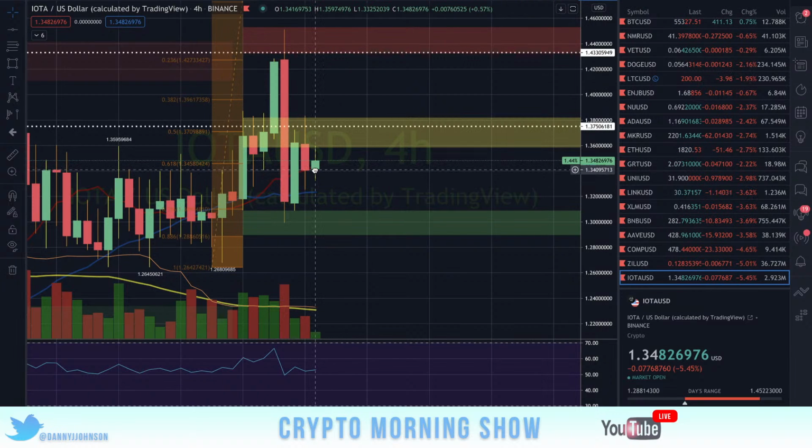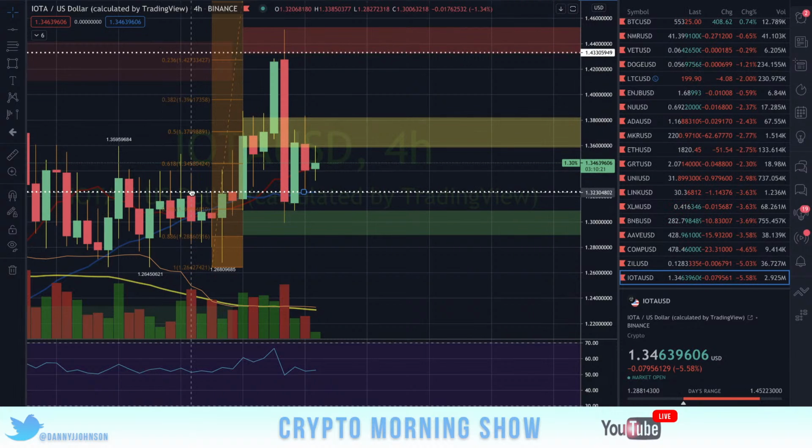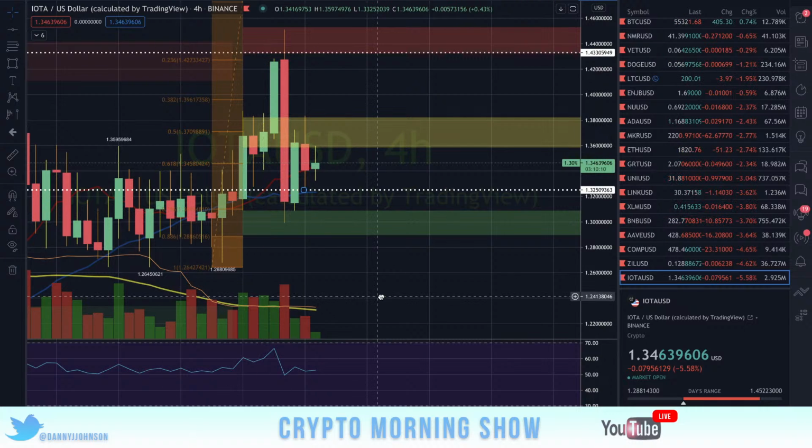We are getting some support off the 12-day moving average. And we will put our support line on right on this 26-day moving average. So now we did get the 12/26 cross here on the 4-hour, which is favorable for upside potential. 100 days trucking along down here. Still got some catching up to do.